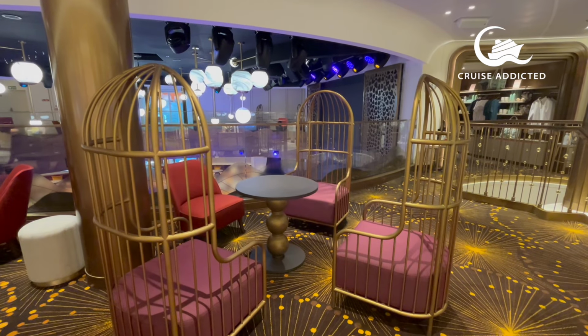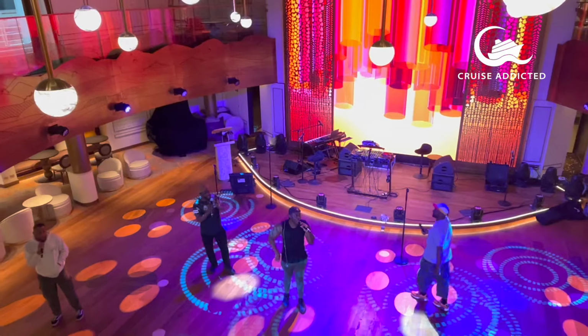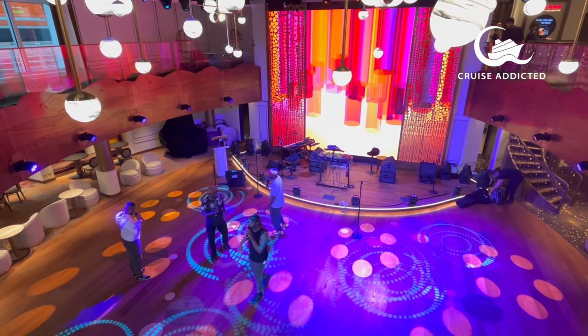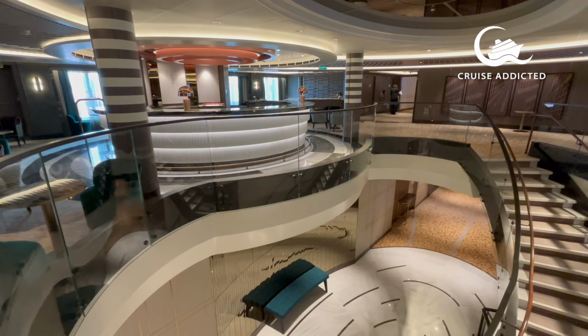So much attention to detail has gone into the furnishings. I love these chairs. This is looking down onto the Queen's Room from deck 3. The band were just rehearsing for the evening's entertainment. Just nice to sit and watch the world go by really here.